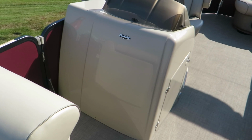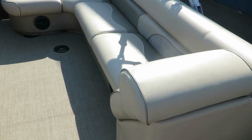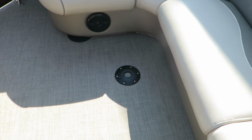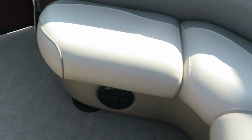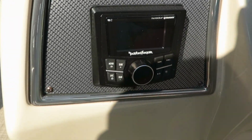This pontoon is equipped with two doors to board the boat. And in the back here, it's got a nice wraparound bench seating. Again, in the back, there's another table mount. This one comes with Rockford Fosgate speakers and a Rockford Fosgate head unit.